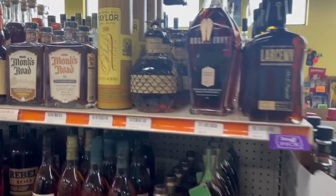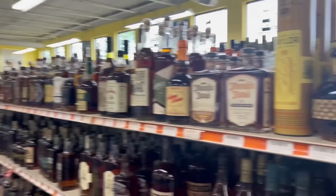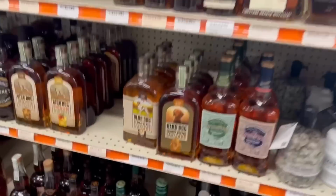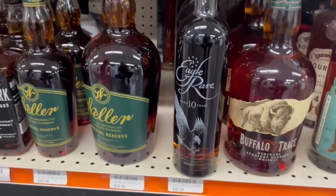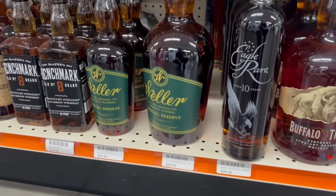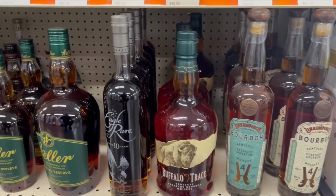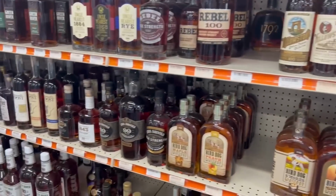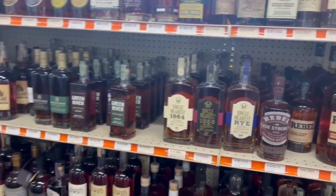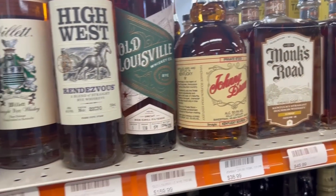You got Blanton's just sitting on the shelf, a bunch of it. And H. Taylor, $150. Not the worst pricing we've seen. No. Definitely a lot worse, but $99 still more than I'd want. $100 for an Eagle Rare, $60 for a Weller Special Reserve, or yep, $100 for the big boy. It's a big Buffalo Trace. I don't see a price on that one. Some McKenna for $65. Some Old Spart or Johnny Drum. I've heard some good things about that one.